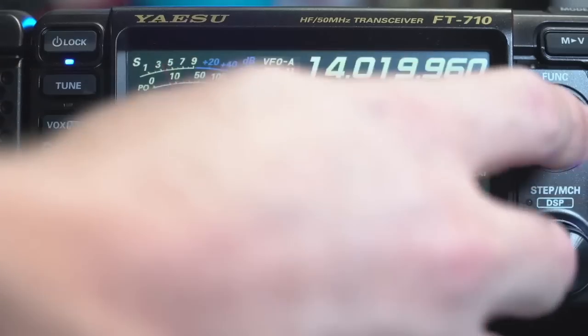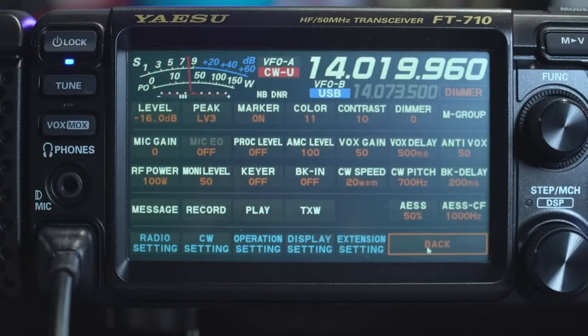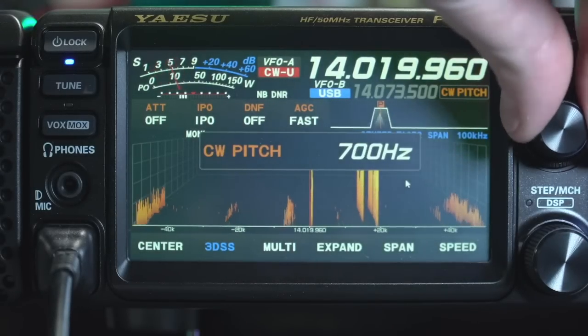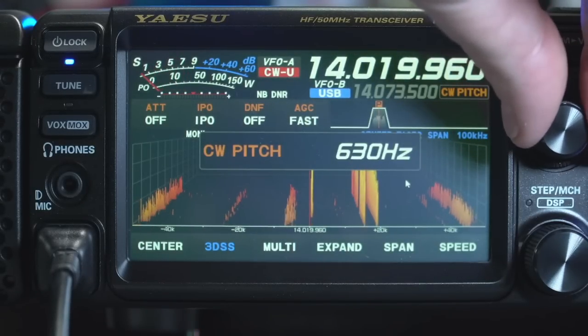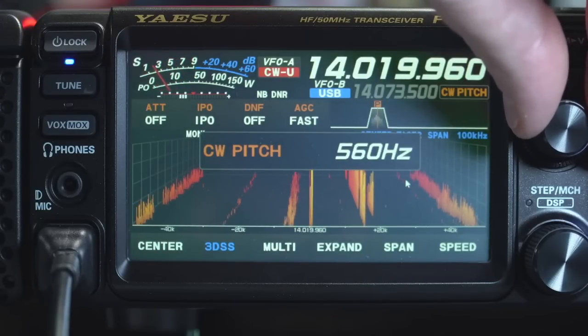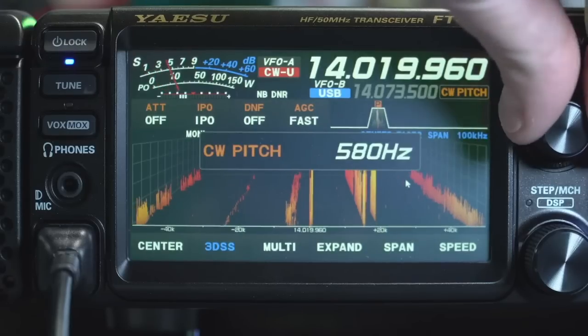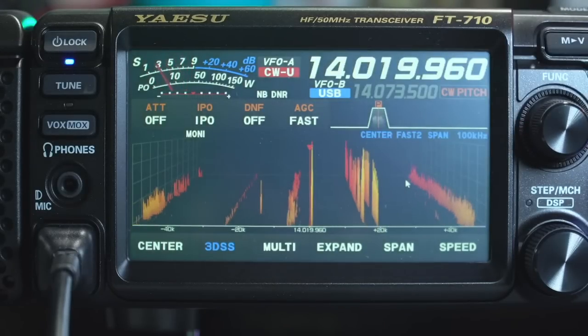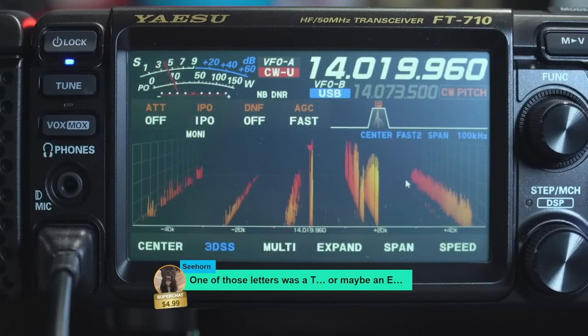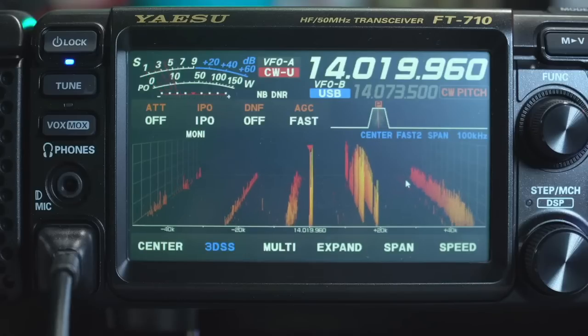I was looking for tone settings. There we go. Pitch is what I was looking for. So pitch control is important depending on your ears and all that fun stuff, what you prefer. Yeah, indeed, Seahorn. I'm not trying to do CW right now. I'm more or less just demonstrating it.